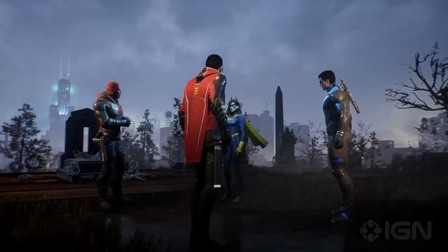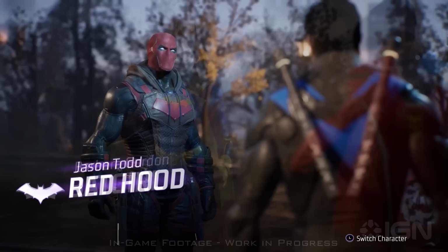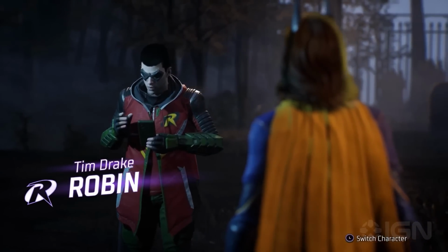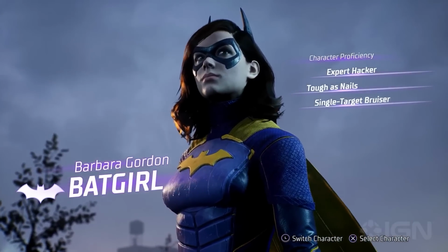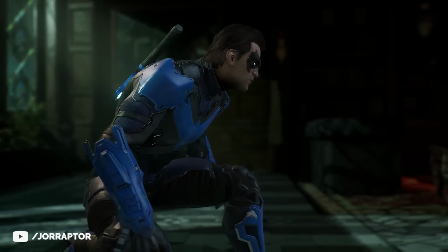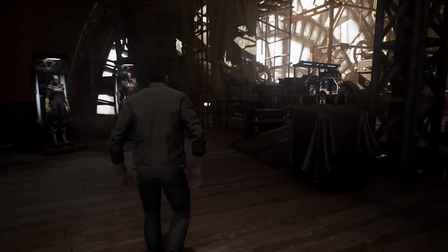And as we saw in the opening gameplay, at the start you pick one of the heroes that you want to use in the first mission. They talk with each other as you browse between the characters, and then you select the one you want. And as you might know, you can play through the whole game with just one hero, but you can also switch to the other ones at any time in the Belfry Tower, your home base.